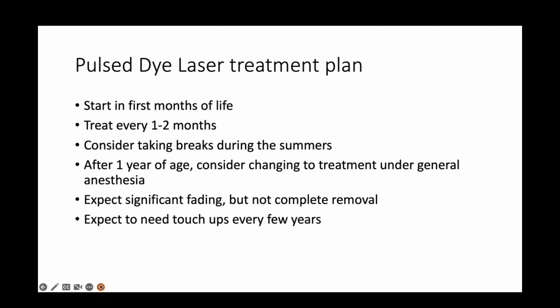We like to treat every 1 to 2 months. Some people do as fast as every 2 weeks. But it's not a critical thing that you come in every 1 to 2 months. You can do things like take breaks during the summertime or whatnot. You don't have to be strict about it.